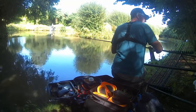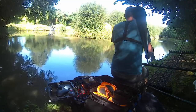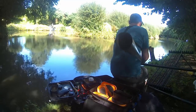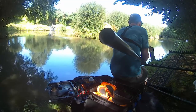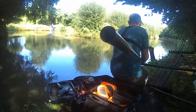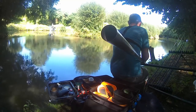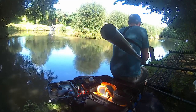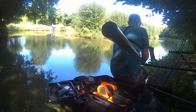I'm going to drop this straight back into the same spot. I don't feel like I need to feed it again. Didn't hook anything, so I feel like I've spooked anything. It's dancing around again, which makes me think it's probably a small fish.